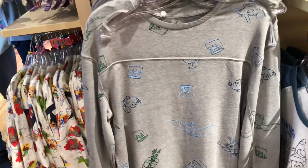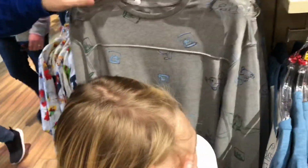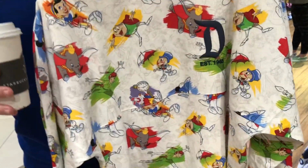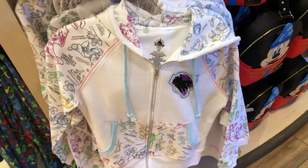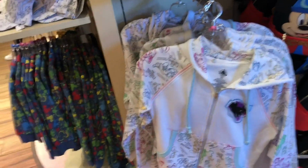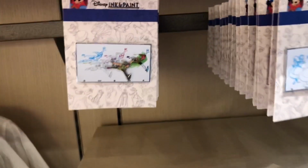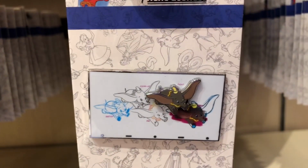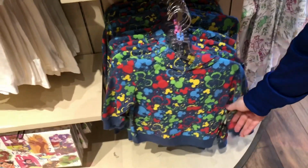Yeah, look at this. Is this a Spirit jersey? Will you turn it around for me? Oh, that one's not. No. Oh. But this one is. Oh, yes. I love that. All the characters on it. Disneyland. Cute. Look at the socks. Here's another sweatshirt. I'm sorry I'm not saying what the price is. I'm drinking a coffee and I can't do all these things. So, I apologize. Some of the Ink and Paint pens going on. I like that sweatshirt. That's kid size though.